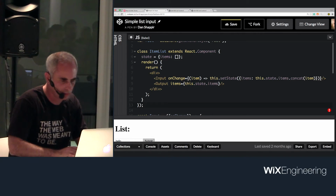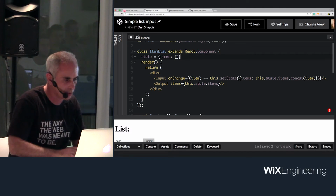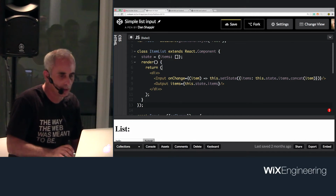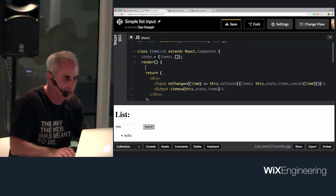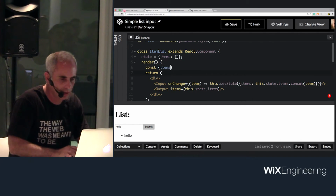Probably, no, this state is okay, that's not the error. The error seems to have gone away. Let's see if it works. Yeah, it works. I'm still missing the destructuring, because I keep writing this.state.items all the time, which is annoying. So I'll destructure to extract items out of the state. And now I can just do items and items.